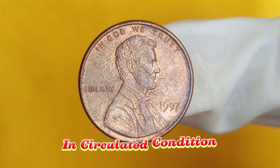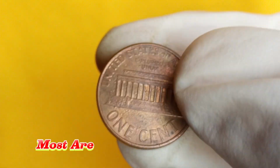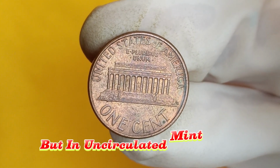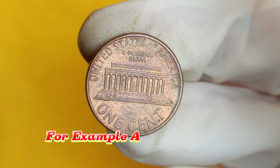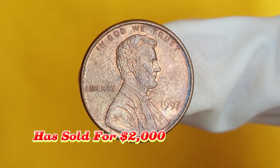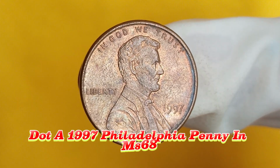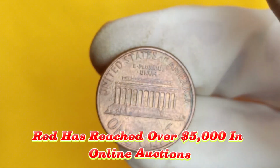In circulated condition, the kind you usually find in your pocket or coin jar, most are worth just face value, 1 cent. But in uncirculated mint state, these coins can reach serious prices. For example, a 1997 D penny graded MS67 red by PCGS has sold for $2,000 to $3,500. A 1997 Philadelphia penny in MS68 red has reached over $5,000 in online auctions.